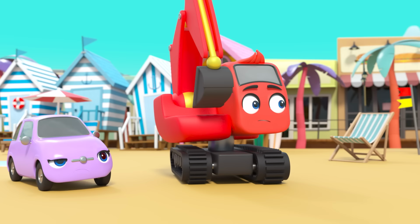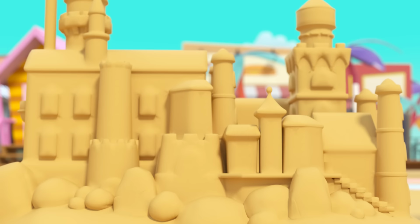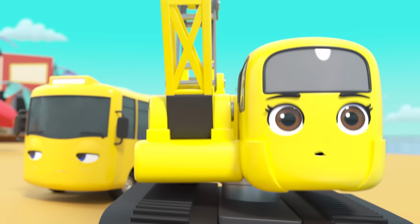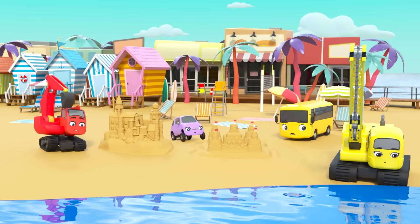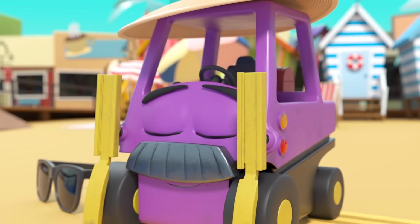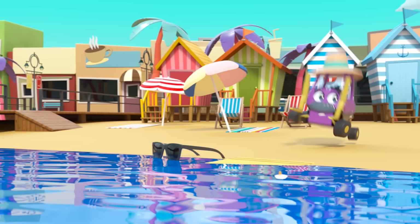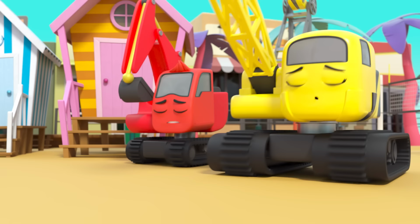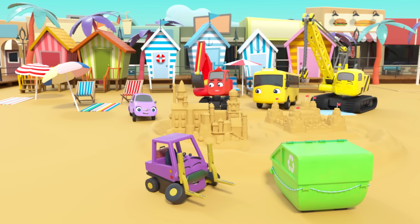Digley and Scout think they can do better. Wow! That's amazing! Hang on a second. Looks like the tide is coming in. It could ruin their sandcastles. Quick, everyone! They need to work together to build a wall! Mr. Rubble is fast asleep. The tide! Quick! Oh no! Mrs. Skip! Watch out! Phew! They're okay! What an eventful day at the beach!